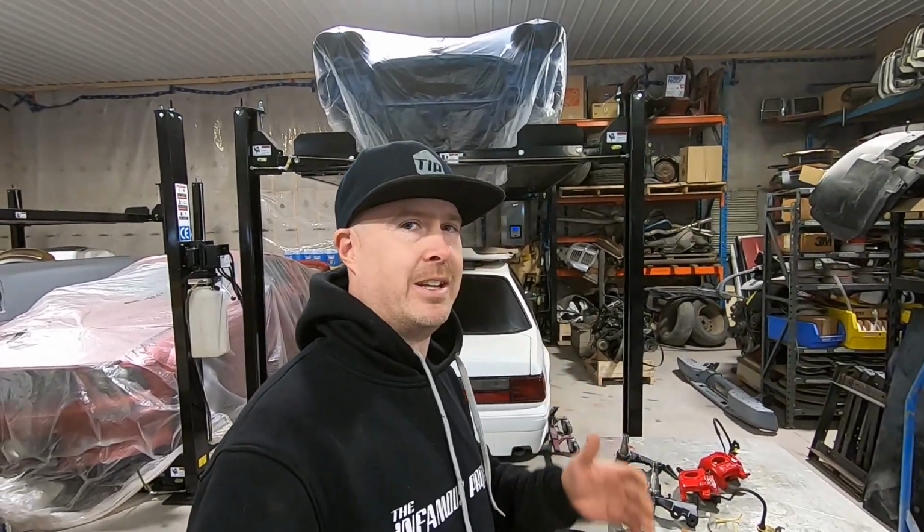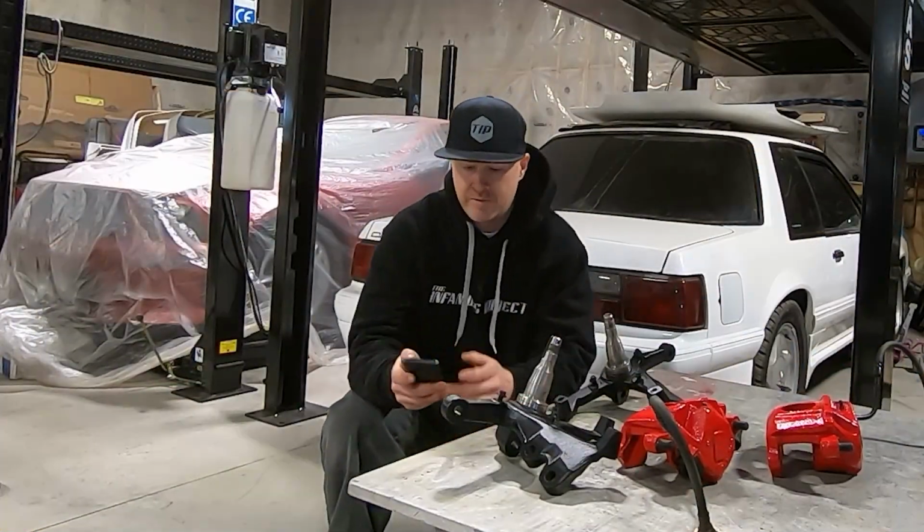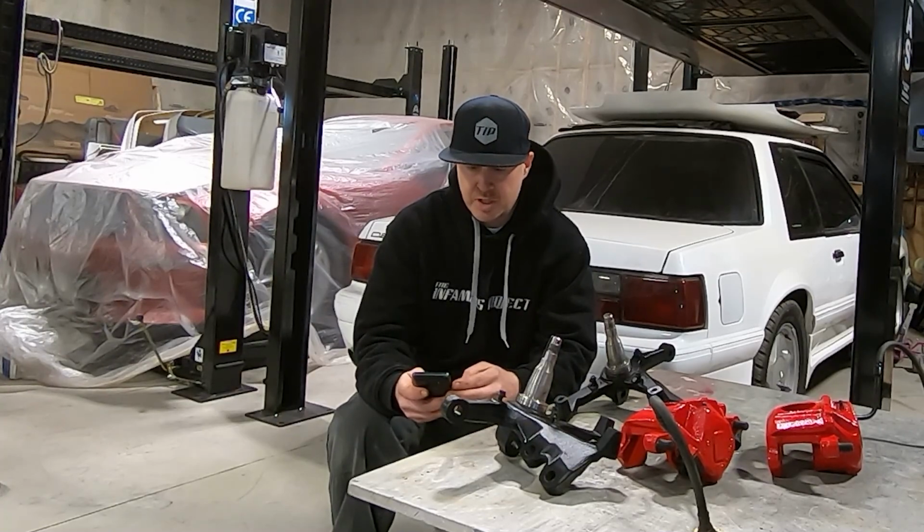But let's get into this 88 coupe that I found. I'm going to take a seat. I'm going to go through my phone here, and I'll post up some of these pictures and some of these details as we go along.